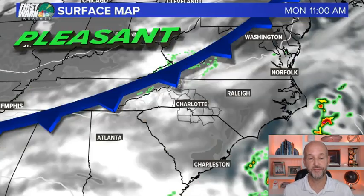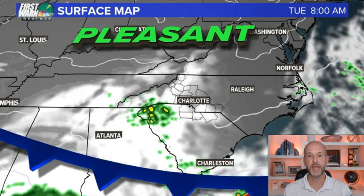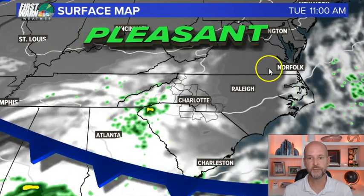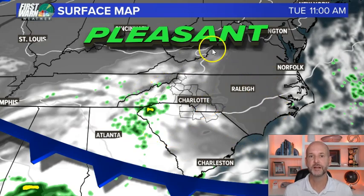First things first, today we've got a front coming through with scattered showers. Makes for a beautiful Tuesday. Tuesday actually looks really amazing. We're going to have northeast winds, really dry conditions. Should be really nice, at least on Thursday.